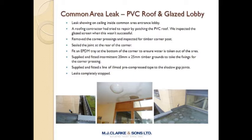So we fitted an EPDM tray at the bottom corner to ensure the water is taken out of the area, and fitted timber grounds to take the fixing for the corner pressing, supplied and fitted a line of Ilmod pre-compressed tape to the shadow gap joints, and then the leaks completely stopped. And it's actually about nine months ago that it's only just been redecorated now because they wanted to wait and see that it was fully stopped, but it is.